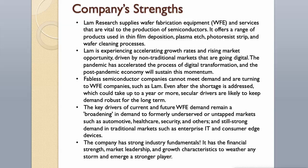Fabless semiconductor companies cannot meet demand and are turning to WFE companies, such as Lam. Even after the shortage is addressed, which could take up to a year or more, secular drivers are likely to keep demand robust for the long term. The key drivers of current and future WFE demand remain a broadening in demand to formerly underserved or untapped markets such as automotive, healthcare, security, and others, and still strong demand in traditional markets such as enterprise IT and consumer edge devices. The company has strong industry fundamentals.